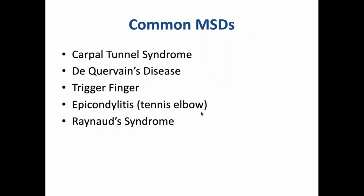So some common musculoskeletal disorders: carpal tunnel, we talked about, is the nerve running up through your wrist that supplies your thumb and your first two fingers. De Quervain's disease, I think, is similar to trigger finger. Trigger finger is from repetitive use of your hand. Tendons in your hand tighten up and literally get to the point where it freezes your fingers or freezes your hand, very often your ring finger or your thumb.